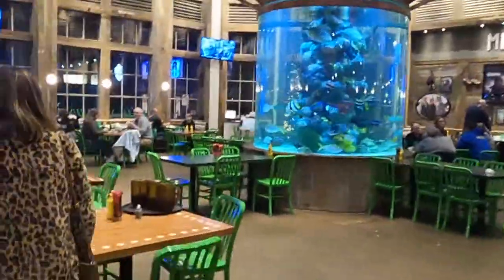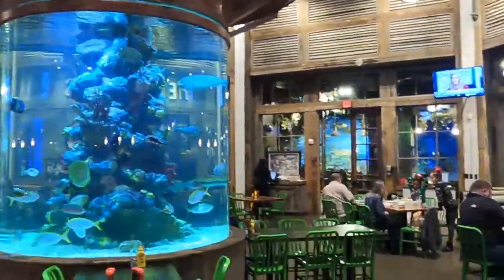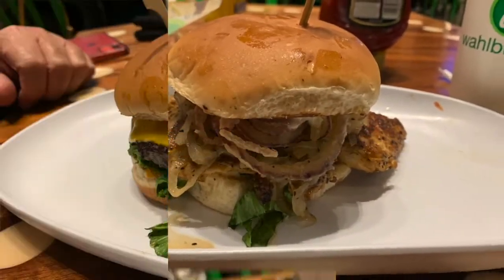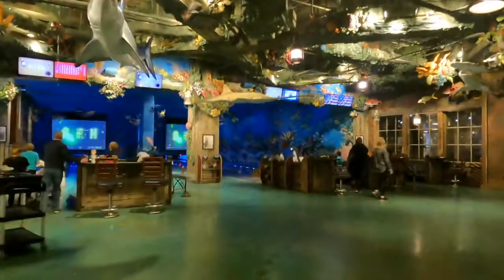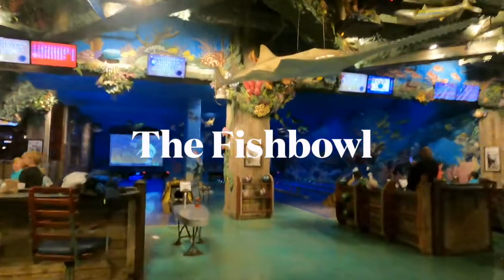I was actually starving by this point, so we went to eat at Wahlburgers Wild. It's Tennessee's first Wahlburgers restaurant. And I don't know if it's like any other Wahlburgers or if their menu's different, but we did enjoy it. I had the chicken sandwich, and Al had the original burger, but a double. Dinner at Wahlburgers here at, what do you call this? Bass Pro Shop, bowling alley.